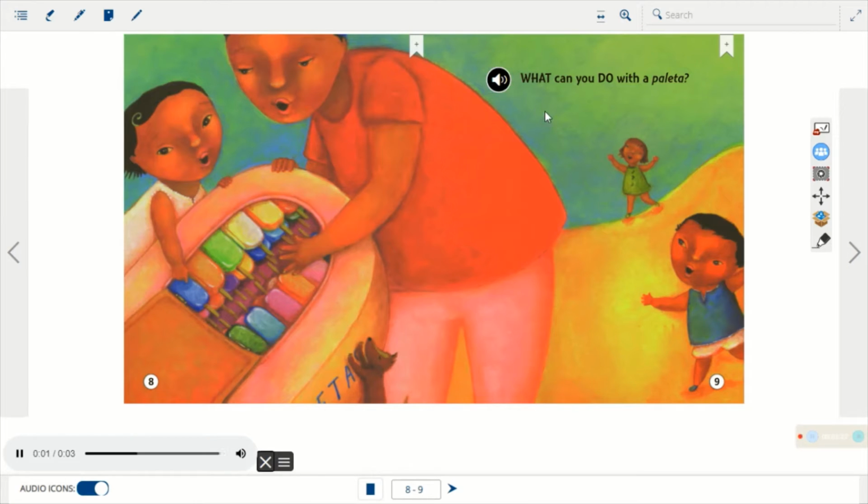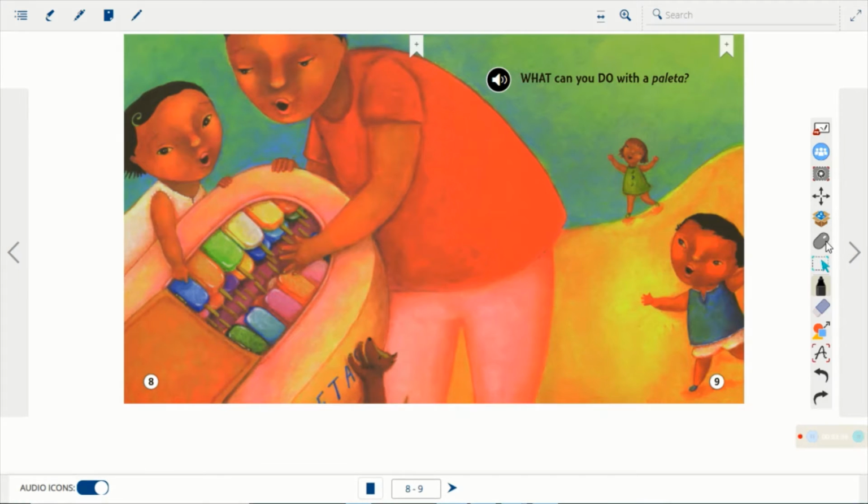What can you do with a paleta? Can you find the word do on this page? That is our word of the week, do. Right here it is. It's spelled D-O, do. So that is our word of the week.